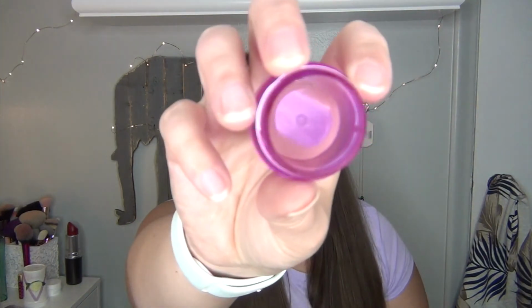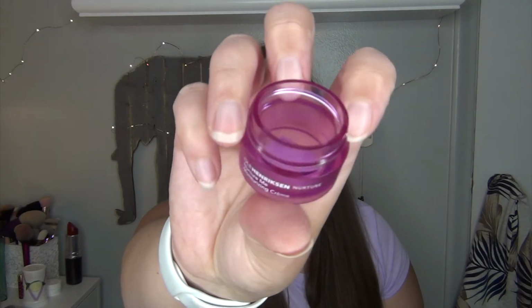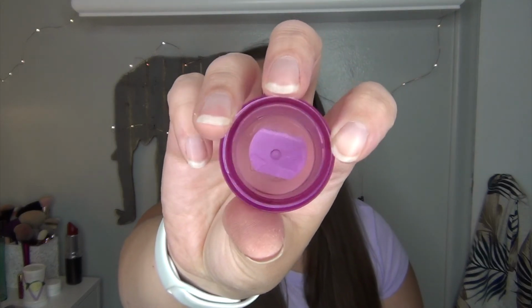But this was just a regular face mask for me, not anything to write home about, but I did finish it. I also finished one from the pink month, which I believe was March, and that is the Ulla Henriksen Nurture Me Moisturizing Cream. And this is all gone. I totally cleaned it out with my finger because I absolutely loved this. It smelled, if I'm remembering correctly, like peaches, or like those candy peaches.